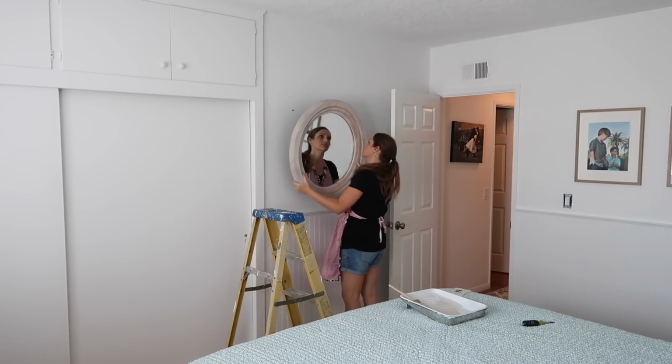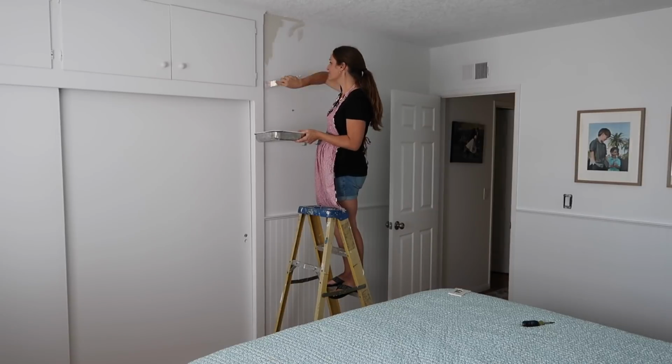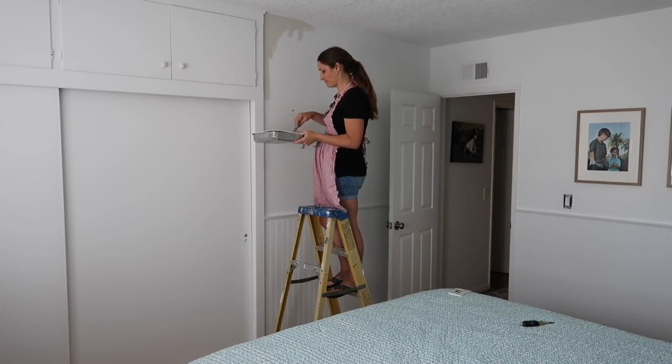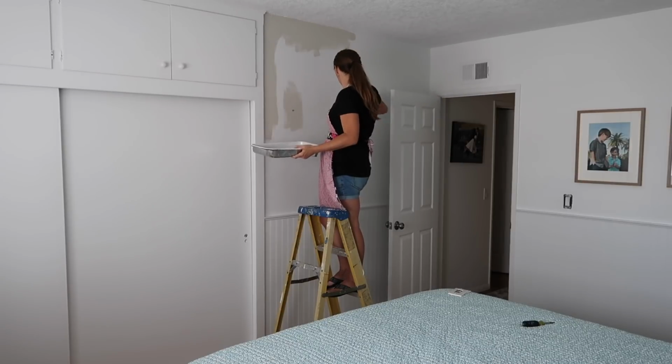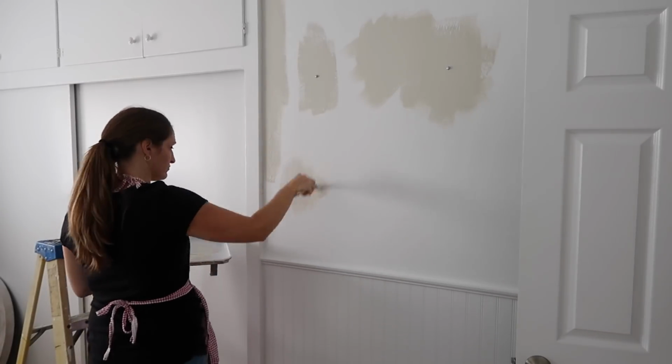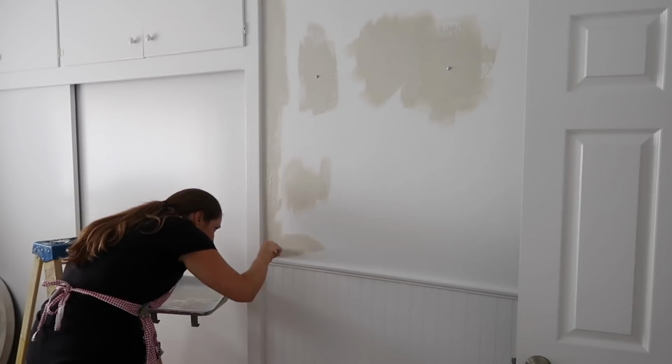He is better at woodworking and I am better at painting. I just tend to make less of a mess, and I like to take my time and do it a certain way. So he let me do the painting, and he did all the hard work, which was adding the beadboard.